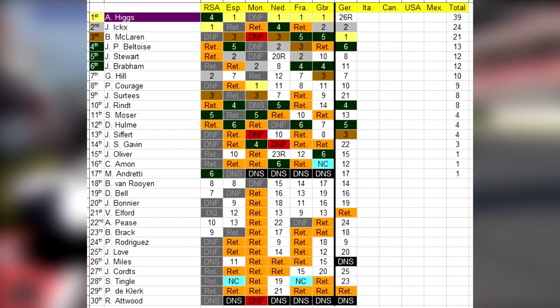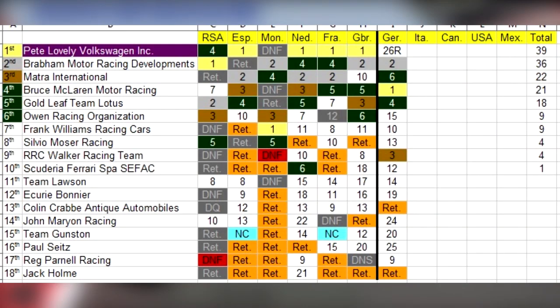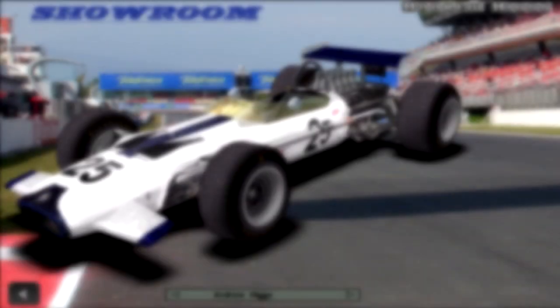Let's now move on to the constructors, where we have Pete Lovely, Volkswagen, still leading the championship, but only by a small margin now. Brabham Motor Racing Developments are in second, Matra International third, Bruce McLaren Motor Racing fourth, fifth Gold Leaf Team Lotus, sixth is shared between Owen Racing Organization and Frank Williams Racing Cars. The last team with points are Scuderia Ferrari down in 10th, and bringing up the bottom of the constructors are Jack Holm down in 18th. So that was the German Grand Prix.